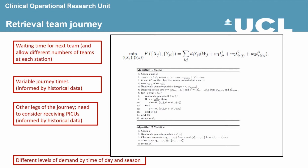This mathematical modelling is currently under review, in Operations Research in Healthcare. And I'm not going to say any more about it, except that this is the framework that underpins the rest of this talk.